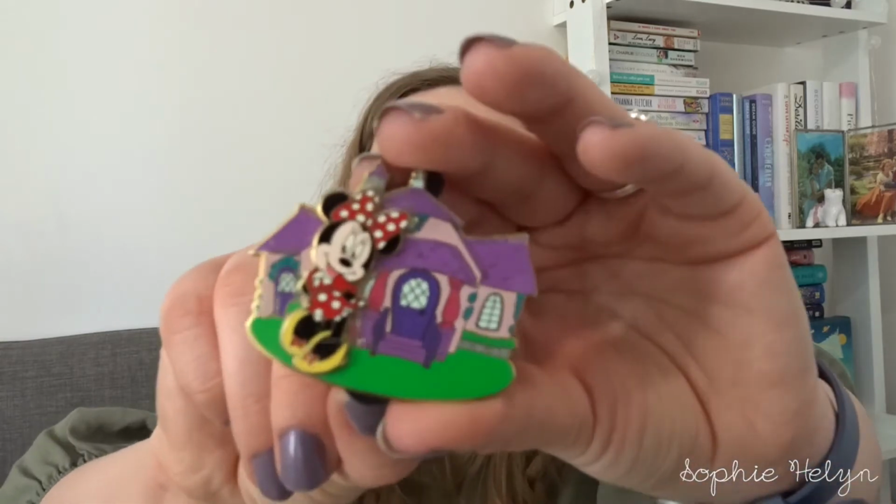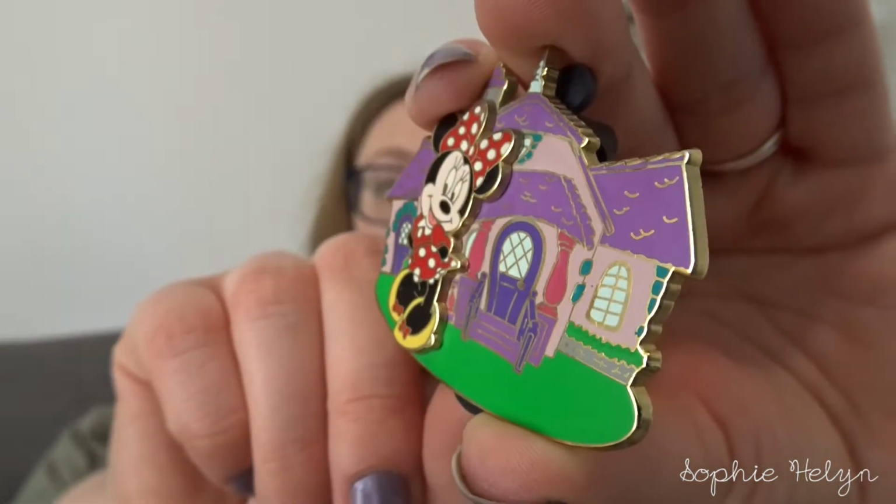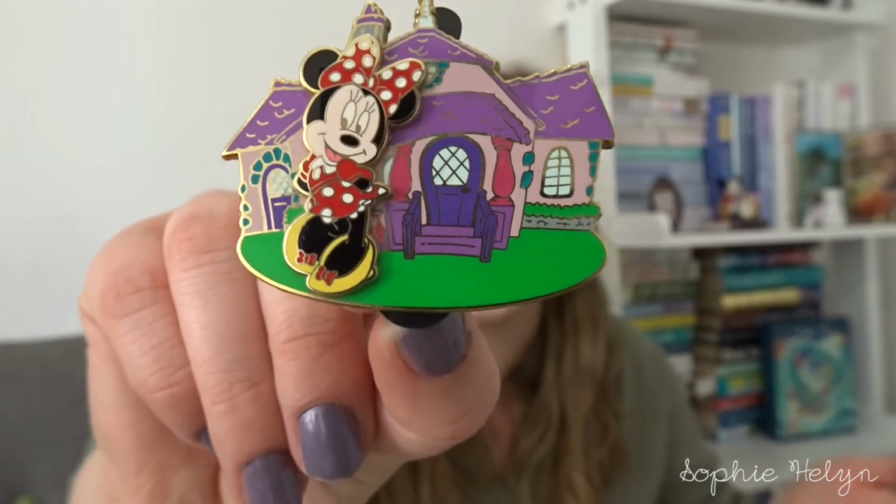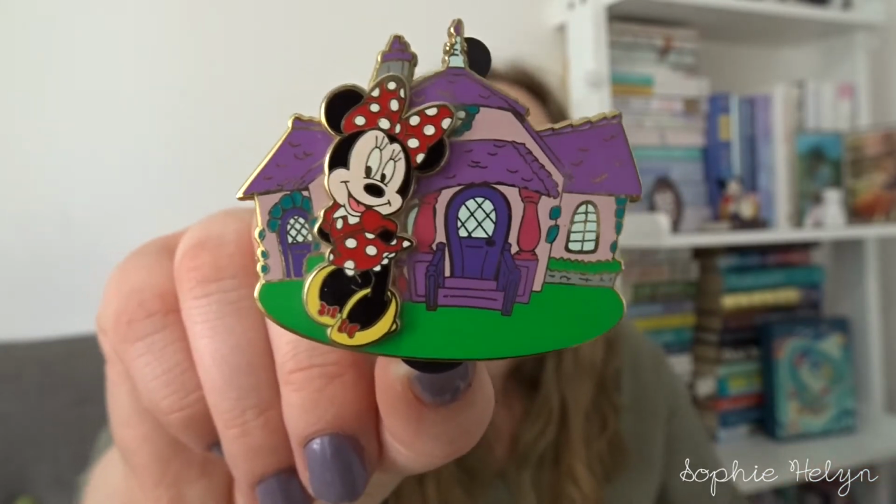Keeping with memories and retro things, I guess, I got this one. This is an Ellie 1000. It was from the UK Disney store, I think. And it is Minnie in front of a house. It is pin on pin, and if you remember, I know they still have it at Disneyland, but they had Toontown, and they had Mickey and Minnie's house, where you could go and look through their house, and then you could pretty much meet them at the end. I used to love that as a child. I thought it was really cool.